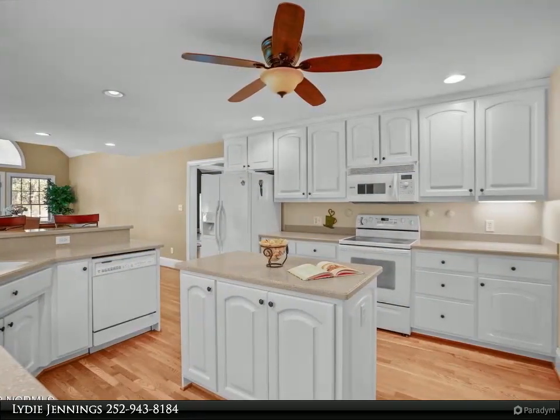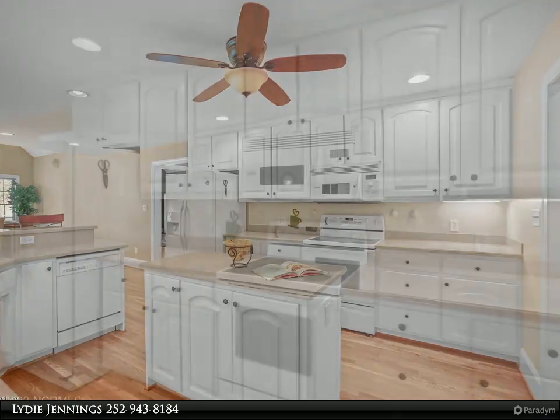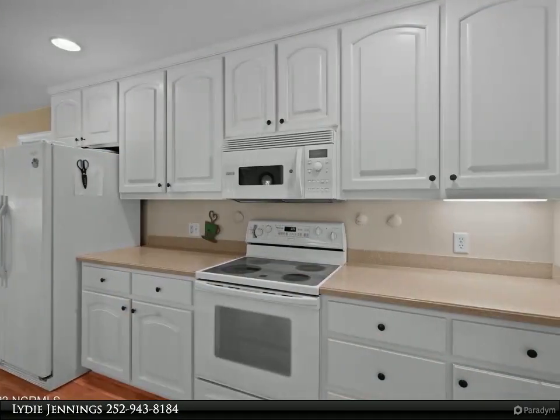Make the best move. Come home to 211 Ashley Lane. Buyer pays $1,875 amenity fee.